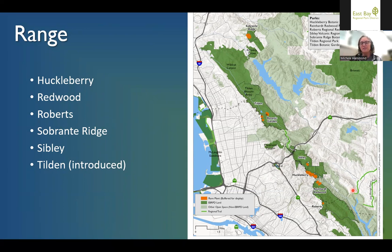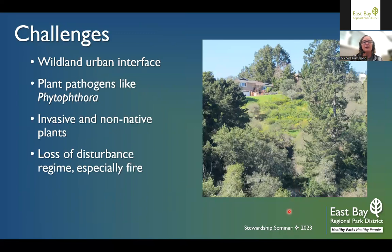And the other third is on private property or City of Oakland property, like the Chabot Space and Science Center and Joaquin Miller Park. And Huckleberry, in particular, of our parks, has a lot of private backyards upslope of the park where Pallid manzanitas are growing. Huckleberry is shown in this photo here, and it is a really good lead-in to challenges that this plant is facing. This is a picture of a backyard upslope of Huckleberry, and you can see it is essentially on the wildland-urban interface.